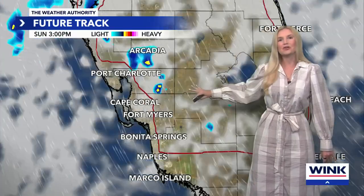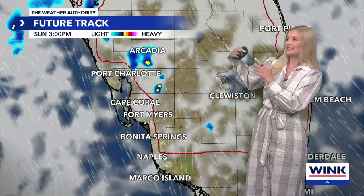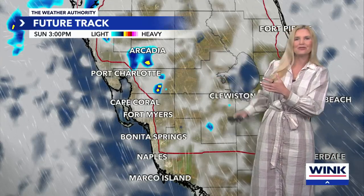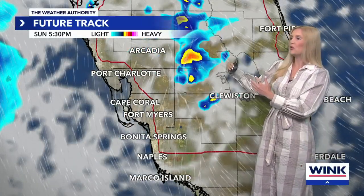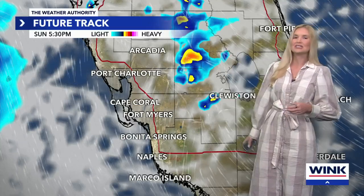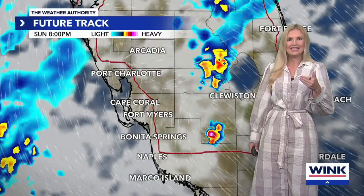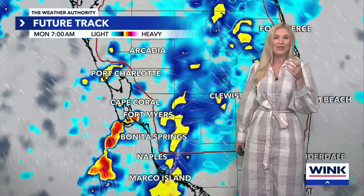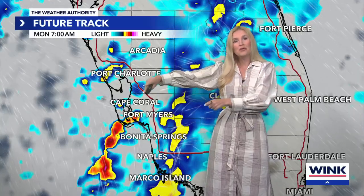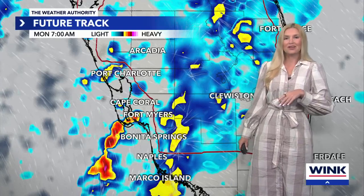And then as we progress into the late afternoon, early evening, that's when we will begin to see that coverage of the activity really increase, scattered showers and storms, and the focus will be shifting more so through our far interior sections, especially as we head into the dinner hour and into the evening. Once we head into the overnight hours, then we're going to have another round of showers and storms moving in off the Gulf, and we're going to be starting our Monday off with some soggy conditions.